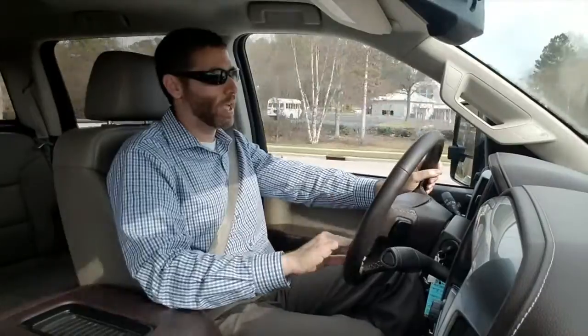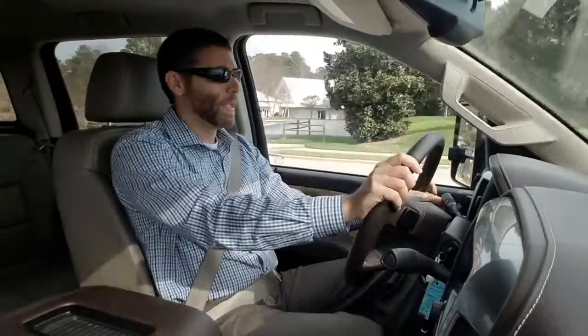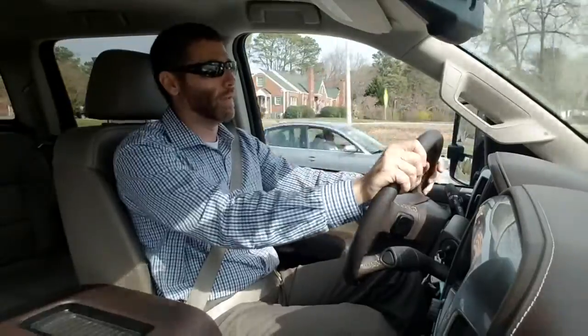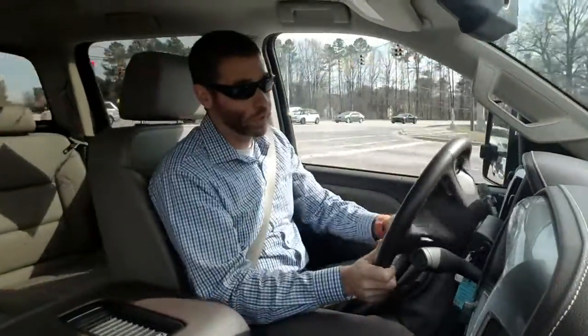I did actually get to drive a 6.0, and it's really, really slow in this truck. It's not anywhere near as fun as this diesel. It doesn't sound as cool. I mean, of course, a 6-liter V8 sounds great, but I feel like in a truck like this, the diesel just pulls everything off. Let's smash on this thing real quick here.